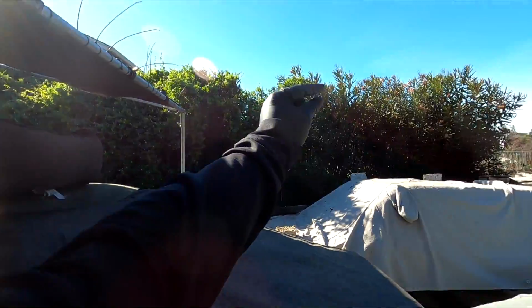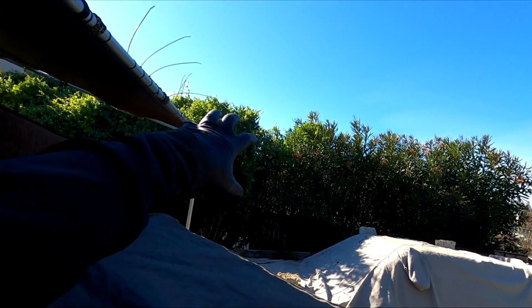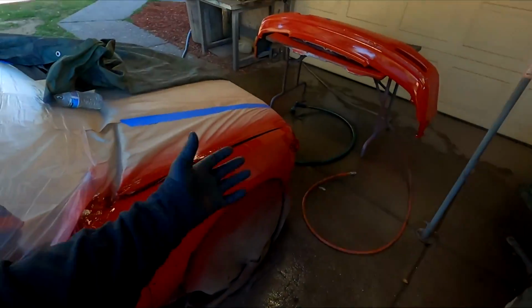Now, mind you guys, I am spraying in the open environment. Wind loves to pick up when I am doing this sort of work, painting, and a lot of this pollen, or what is this little thing flying off the bush over there, it's flying onto my paint. It is what it is. That's what I have to deal with.